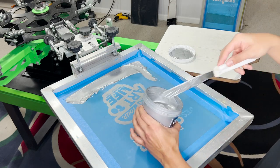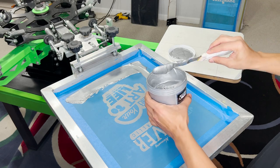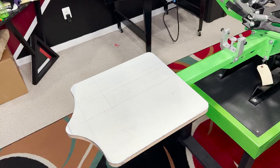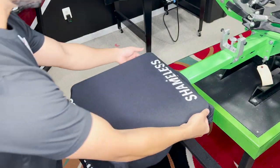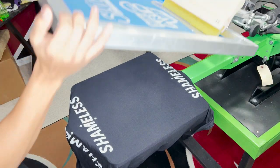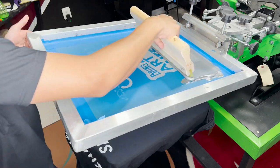Oh, that color looks so fire. Should be good with that. All right, let's do our first test print. I'm gonna print it on a scrap shirt because you guys know I like to do a test print before I print on any blank t-shirt, just in case there's some things that need to be fixed. Oh wow, look at this texture.